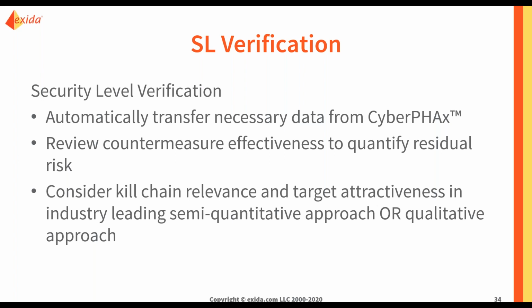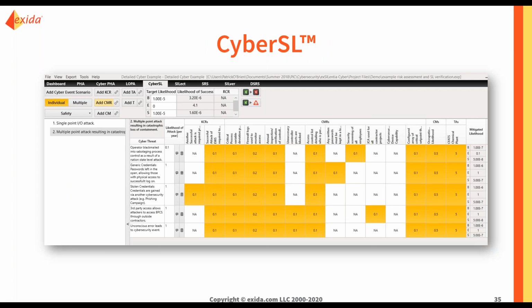than before. And so that would be how we can go through and do a semi-quantitative type approach for SL verification. Alternatively, it can be done qualitatively and just used as a means for documenting that the security capabilities are met to show if there are any gaps and make sure that the sufficient requirements are met for that approach.